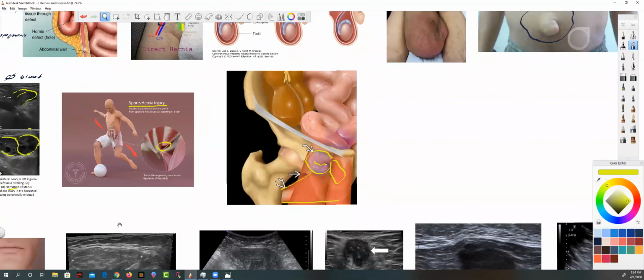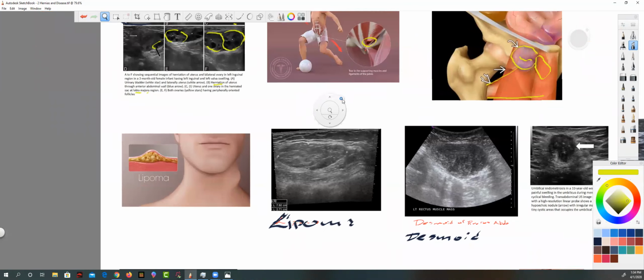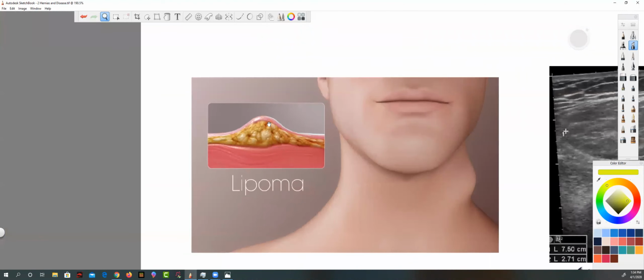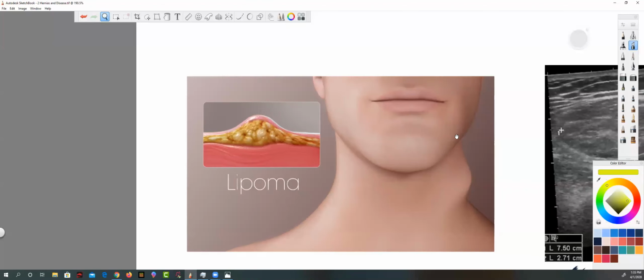And just to finish up this chapter, we start with some neoplasms. Of course, this is a neck, but it was a good picture. Lipomas could occur all over the place, and all it is, is a fat tumor. So this person has a fatty tumor on their neck. Lipomas are soft, they are immovable, and they're pretty common. My dog has a couple. And fairly recognizable.